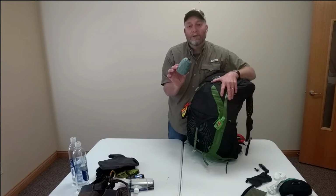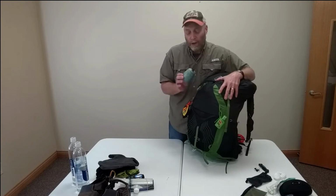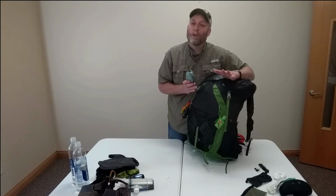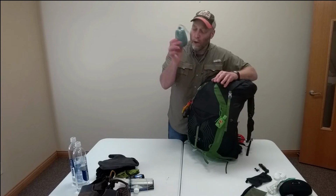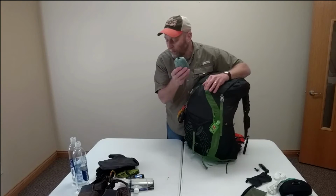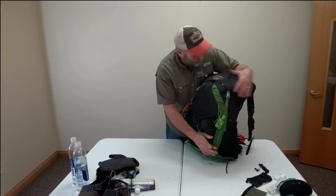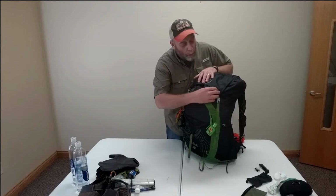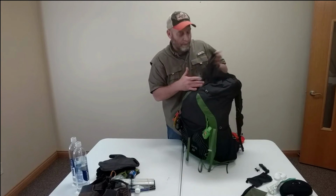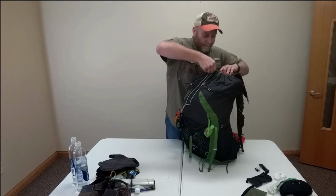I have a Zpacks rain cover for my pack because the Osprey pack is not waterproof, so I need to cover it when it's raining so that the pack doesn't absorb water and get heavier. So I'm bringing along this ultra lightweight, very thin Cuben fiber rain cover for my pack. That'll keep everything dry. I think that's it for the outside. So now we'll unbuckle and open up my pack, and I'll show you what's on the inside.